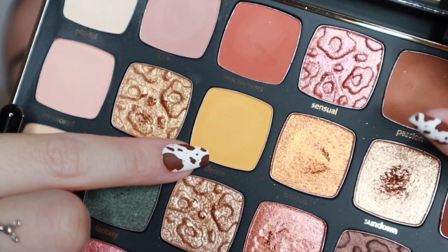Let's see, so what route do I want to take this? Maybe I did a green look recently. Maybe I want to do some of these mustard tones. You know what, we'll just go with it. So on a Sigma E54, I am going to go into the shade Desire.